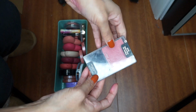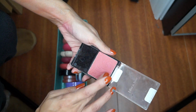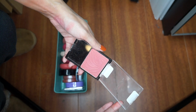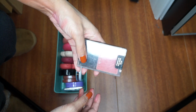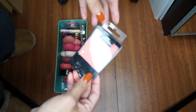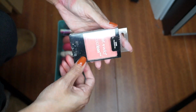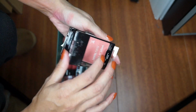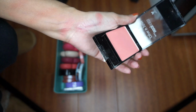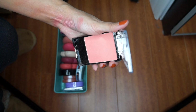I do have the Wet n Wild Mellow Wine blush. It's actually a really nice wine color, but I am gonna go ahead and toss this one as well. I also have another Wet n Wild blush. This one is in Pearlescent Pink. This one is definitely more pearl. It's a pretty color as well, actually a really pretty color.